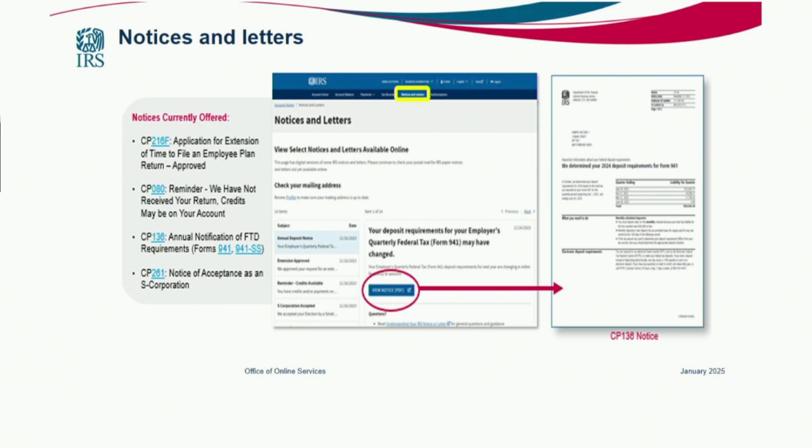Current notices and letters that are available are the CP 080, which is a reminder that we have not received your return. Credits may be on your account. CP 136, the annual notification of federal tax deposit requirements. CP 216F, application for extension of time to file an employee plan return. CP 261, notice of acceptance as an S corporation. Again, these are all available to be viewed or downloaded.